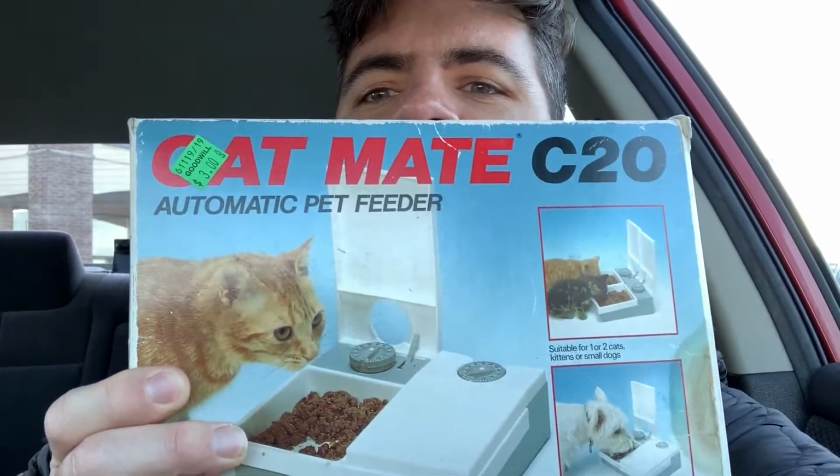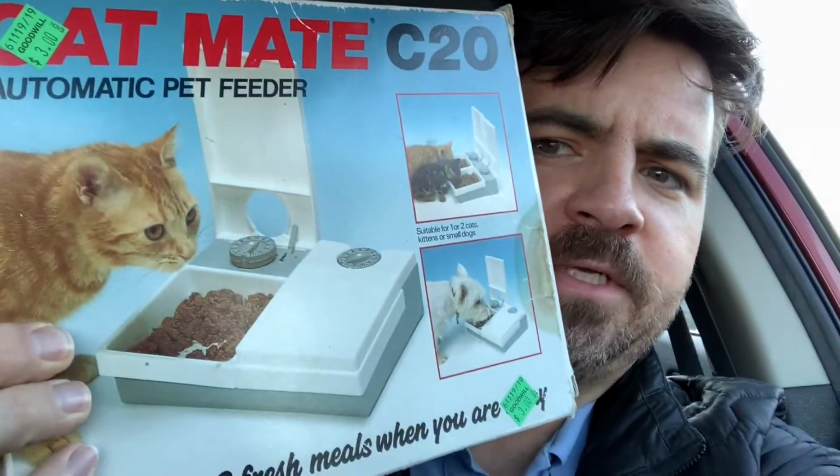This is the Catmate C20, and it works, and it's in great condition. I think the box is dirty, but I think it's a new item inside. Basically, you set the timer, and it will pop up when it's time to feed your cat. So I looked at comps on these, and they're going from anywhere from like 10 to 20 to 30. So it's a crazy market. It's the cat feeder market. I'm gonna tap into that market and make my millions. So yeah, I mean, I probably made $30 and I spent $250. So just got to get around to listing them.